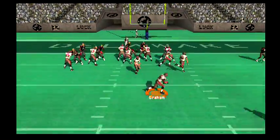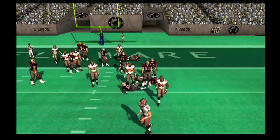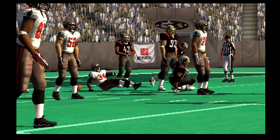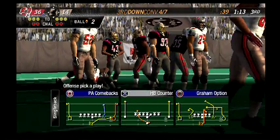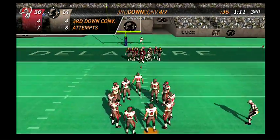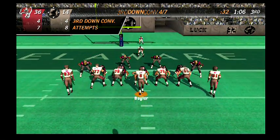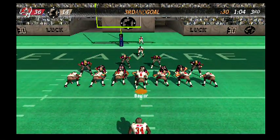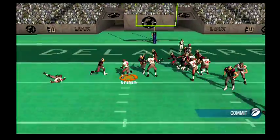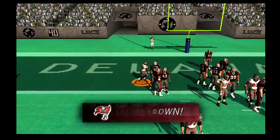Graham, the deep man, tosses it right. Mobley is there on the stop at the 2. Graham runs off tackle for a gain of a couple. This is where you put it in the hands of your best playmaker. It's 3rd and goal at the 2-yard line. Here are the numbers when it comes to 3rd down conversions. These 3rd downs haven't been much of an obstacle, and it's helped them to take the lead. And they're in. Touchdown.